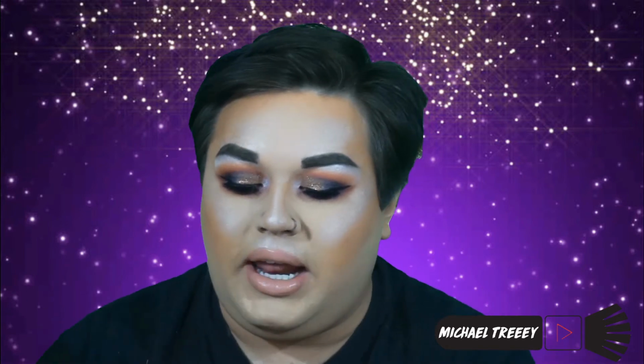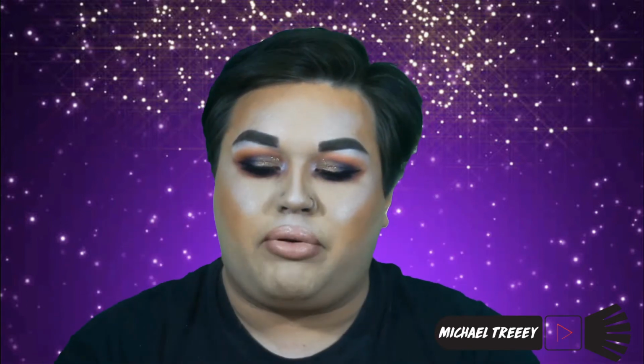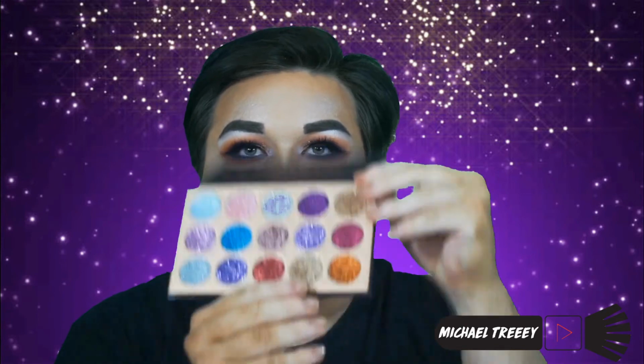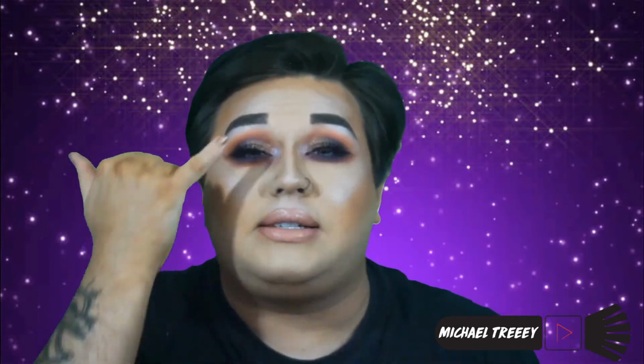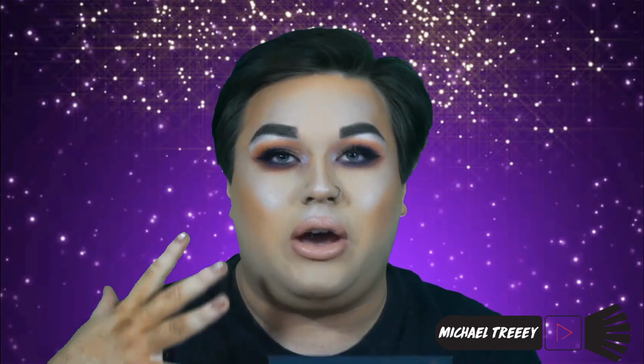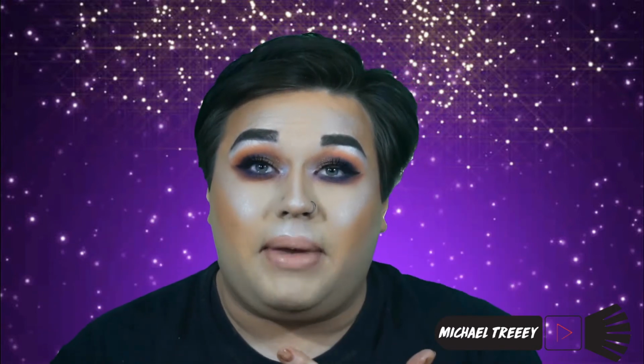Alright guys, so I finished off pretty much all of the eyes. While I was getting ready, I took this pressed glitter palette, it's still part of the Beauty Glazed line, and it comes with a ton of different shimmery shades. This was that palette I was talking about. I took a little bit of this gold one and pressed it on both sides just to give it even more shimmer, because you guys know I'm extra and I love my glitter. So I think that made this pop even more.